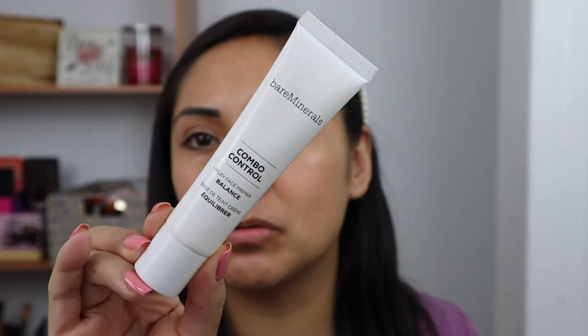This is just the Bare Minerals Combo Control. I have been enjoying this one. It's like a nice happy medium. It's not too matte and not too over drying. And I still mainly just put it around my T-zone.